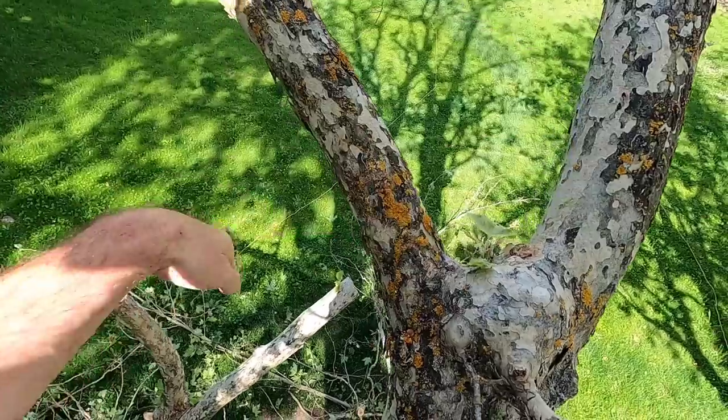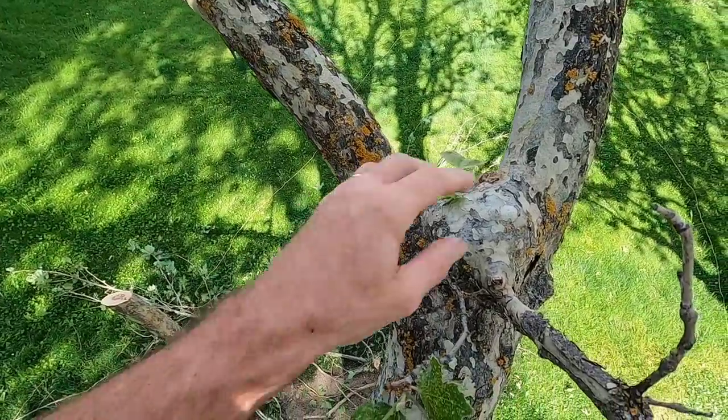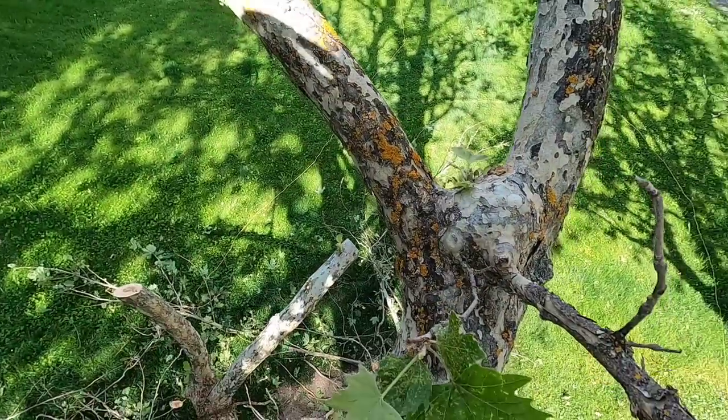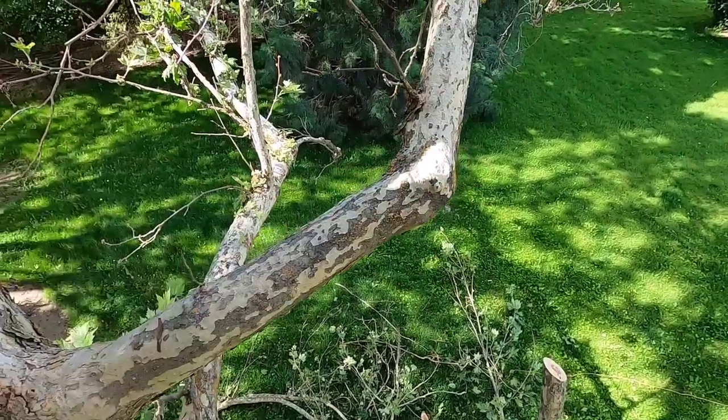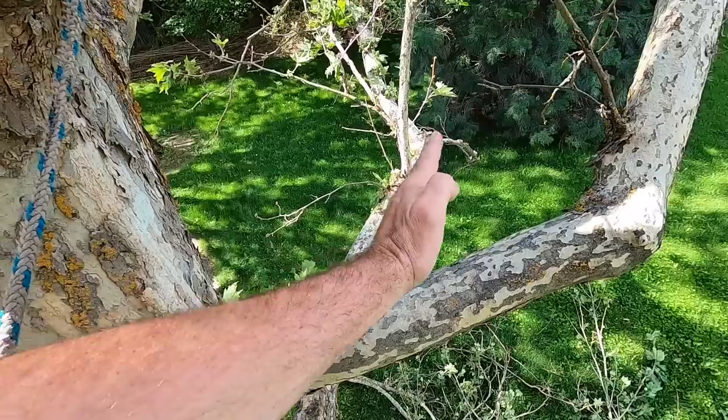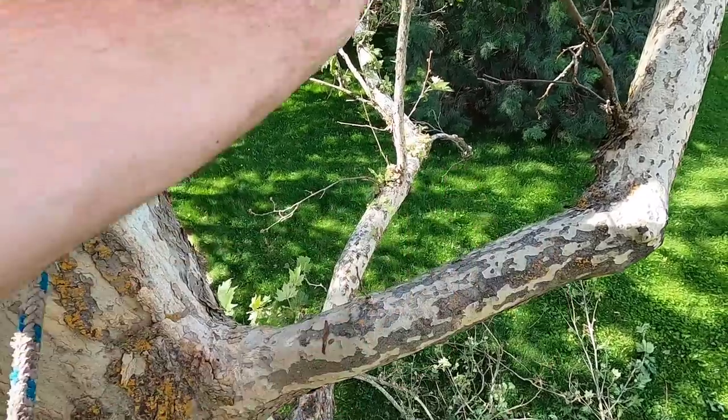This was cut off, just like that. And here's what we have years later. Same here, see, that's where it was cut. Out there, right where it bends, that's the regrowth.